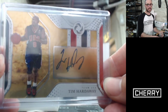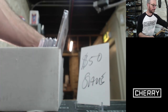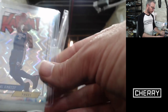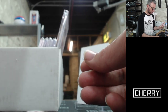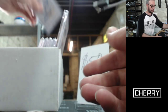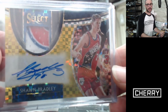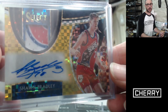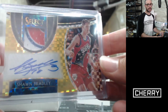Tim Hardaway Jr., Team USA auto, and that is to 79. Joel Embiid, Kaboom, 2018 version. This is a cool card. Sean Bradley, Gold, Select patch auto to 10. Not jersey numbered. Check out the patch, so cool.